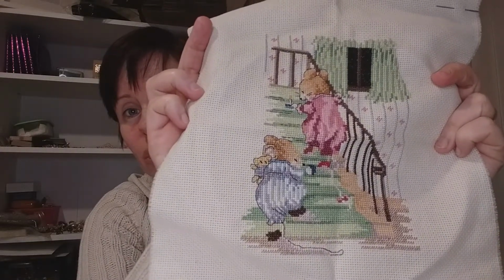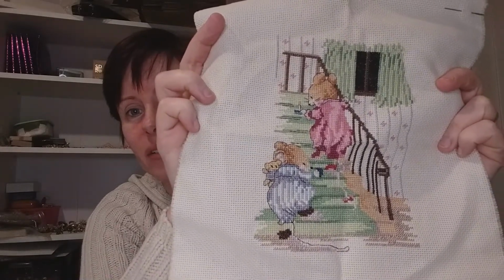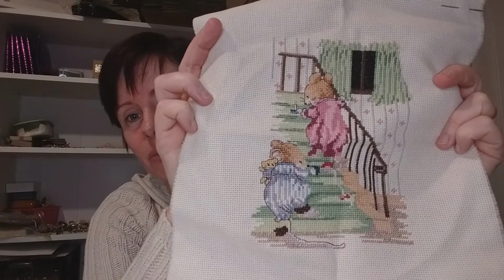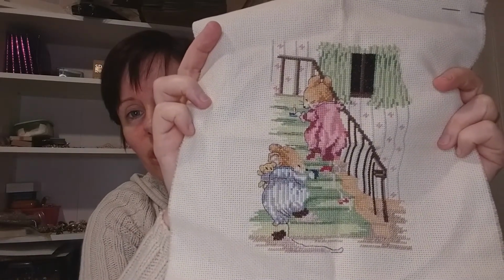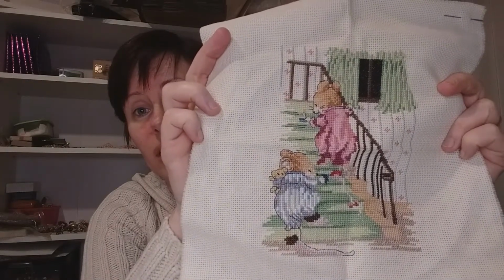I'm not actually sure what to do even when I do have it finished, because to me it's nearly more of a nursery piece. My daughter's well past nursery age now. And if I mentioned putting anything like that in her bedroom, I would get looked at very, very severely. Because she was 16 at Christmas, which I can't fathom how she's 16. But that's the joys of having teenage girls.